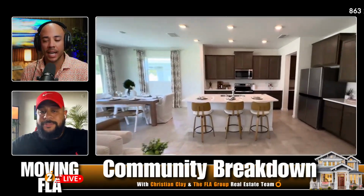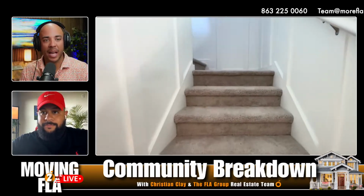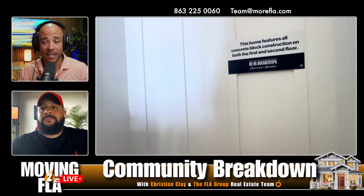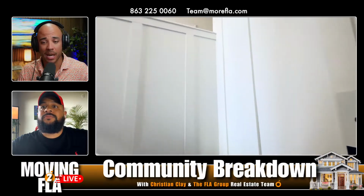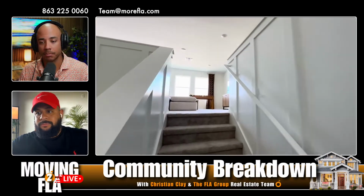It's the ceiling heights that are really standing out to me downstairs. So I do like the layout. I like, obviously, that pantry area is gorgeous. Love the backyard space. I think that they checked a lot of boxes there. But the ceiling height is very, very nice.